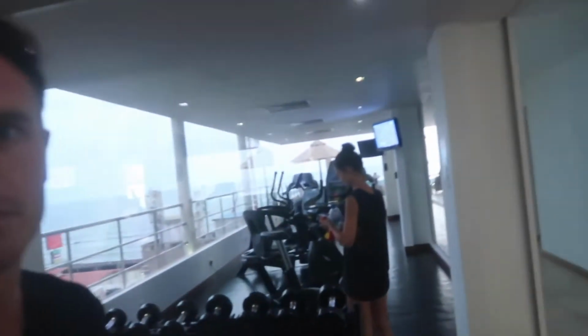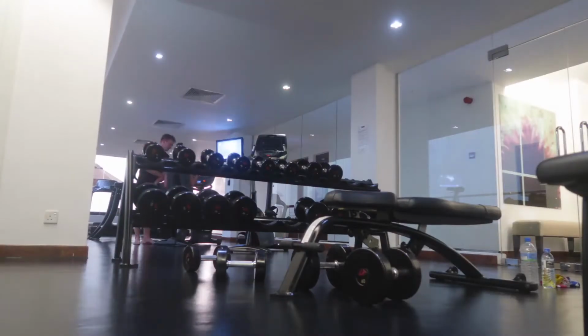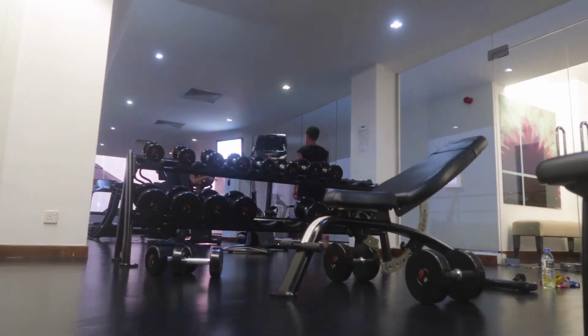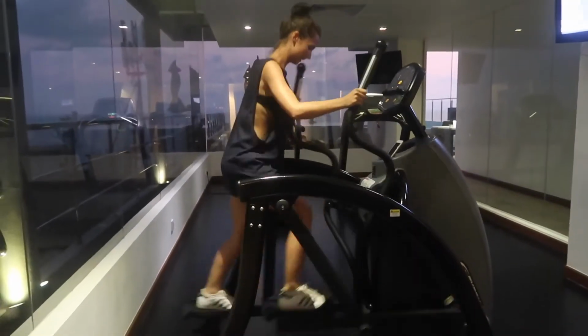Traveling for 6 weeks now, so this is the first time we've been in the gym. Pretty basic, but let's give it a whirl and show you our moves. God, I don't think I've ever sweat so much in my life. I feel good, much needed workout after like 2 months of curries.